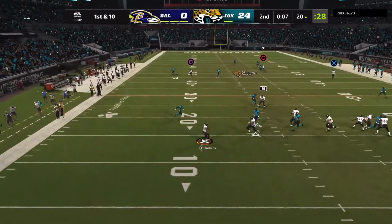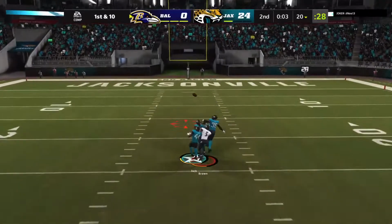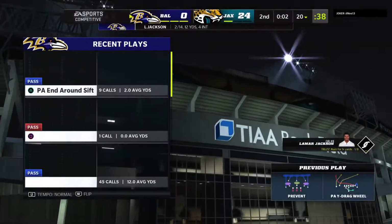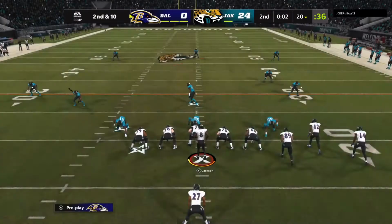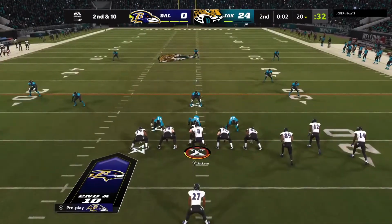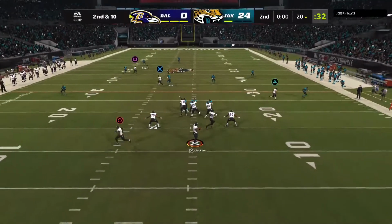Rolling to his left. He's going deep for Brown. And he bats it away, and it falls down incomplete. Certainly no lack of aggressiveness here. They were hoping for the home run play to get them 6 points. They're hoping for a catch, maybe a call, but they figure they can at least get into field goal range with a completion.